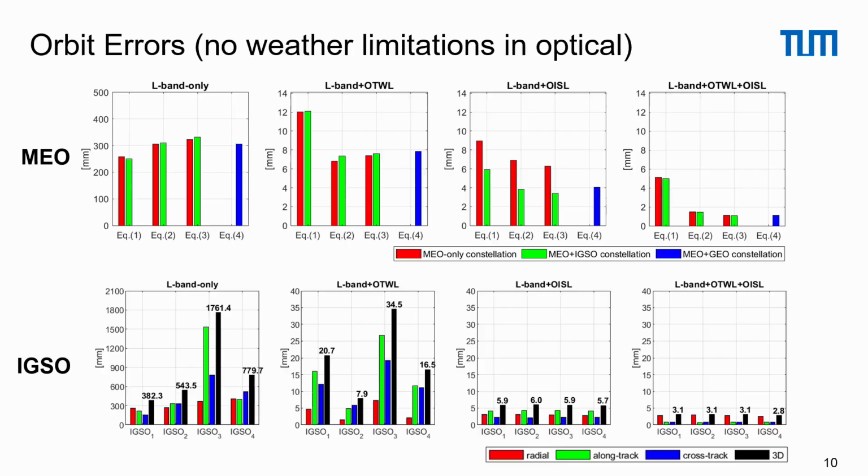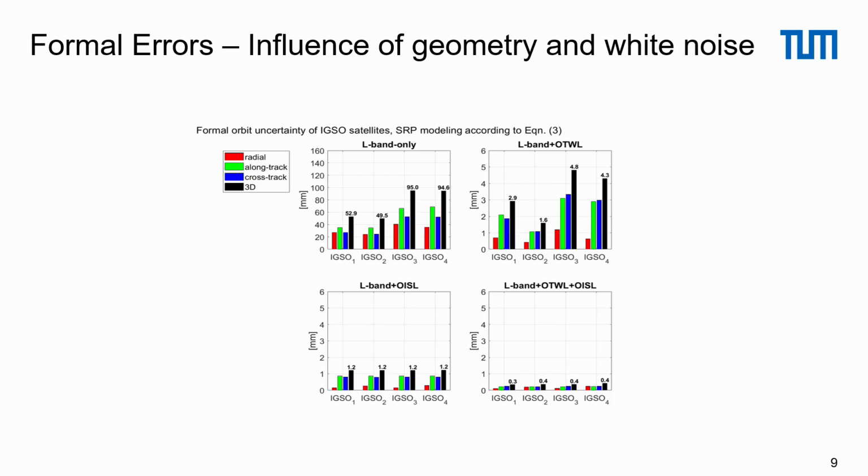And we see, okay, the formal errors here, for instance, for the IGSO satellites, change if we only have an L-band solution, an L-band and an optical link from ground. Here, from the geometry, we have nearly the same geometry, but different systematic effects. So nearly the same geometry, but different white noise contribution is also more measurements. And here, L-band and OISL, we get a very nice distribution. Even the ground distribution of all these IGSOs is totally different.